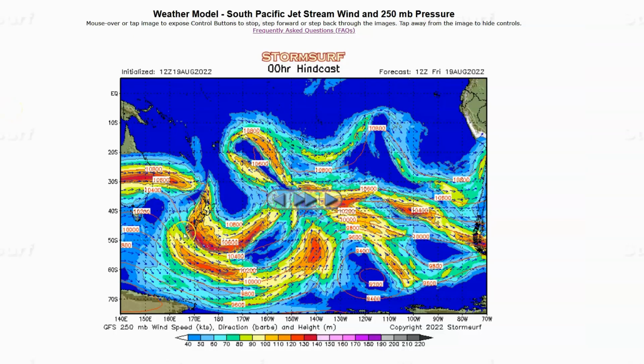New Zealand, you can barely see it. It's right there. Antarctica down here, Australia here. Everything starts from the jet stream. Jet stream, winds up about 30,000 feet, helps support the formation of gales when they form, help direct their track.